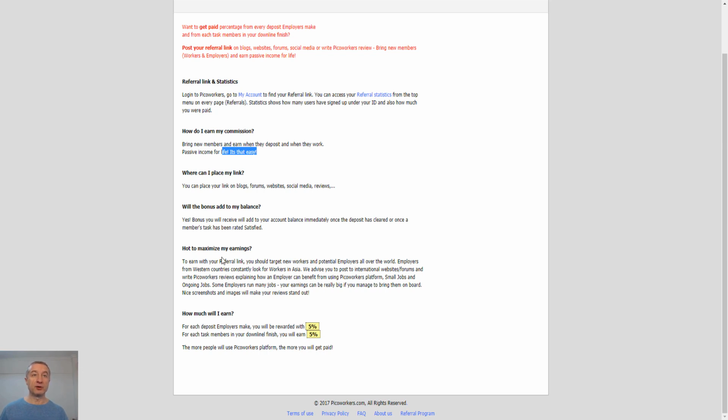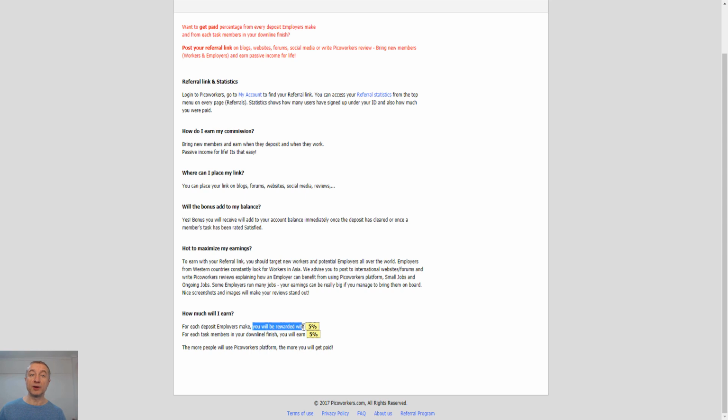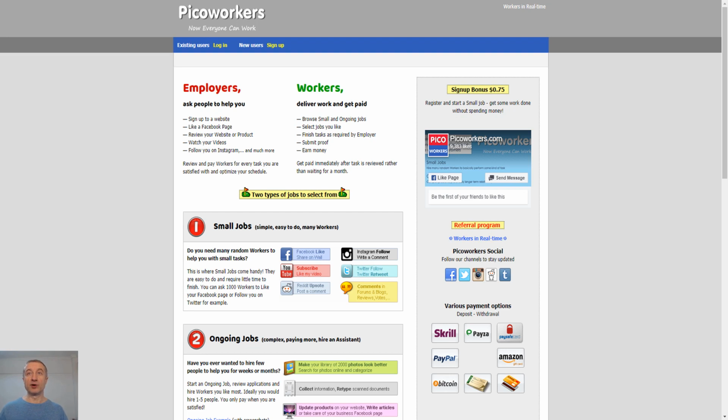Okay, so if I go down a little bit here, you can of course read this at your own pace. How much will I earn? For each deposit employees make, you will be rewarded with 5%. For each task members in your downline finish, you will earn 5%. The more they work, the more you will make, of course, also. So it actually says here, the more people will use Picker Workers, the more you will get paid. Exactly what I said here. So really nice, okay? Definitely worth to sign up.